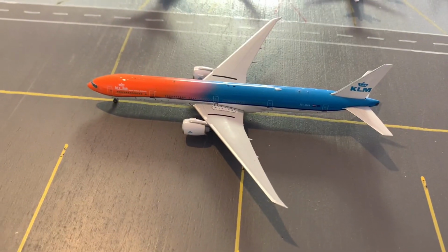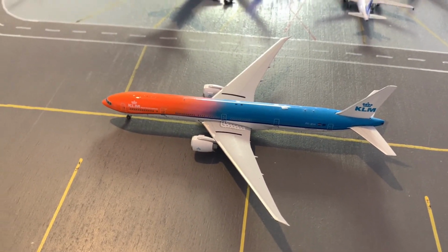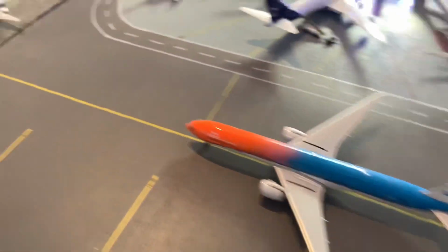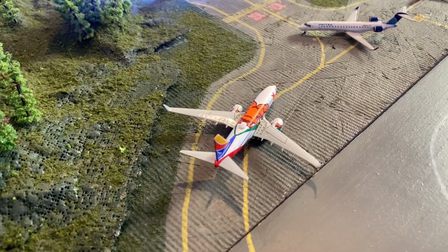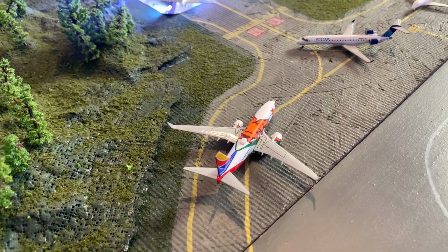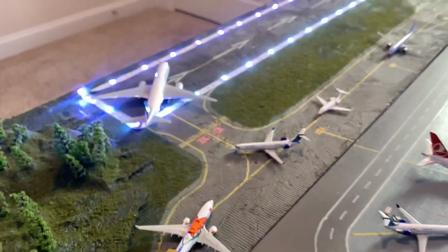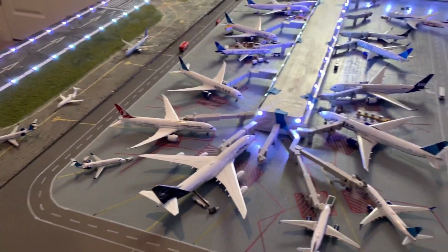KLM 333, getting ready to line up, a few more planes in front of him, but heading out to Amsterdam, came in from Amsterdam. We got a Southwest 737-700 heading out to Chicago Midway, and he came in from Key West. That's a winter seasonal flight. We'll get those Uniteds and those other ones a little bit.